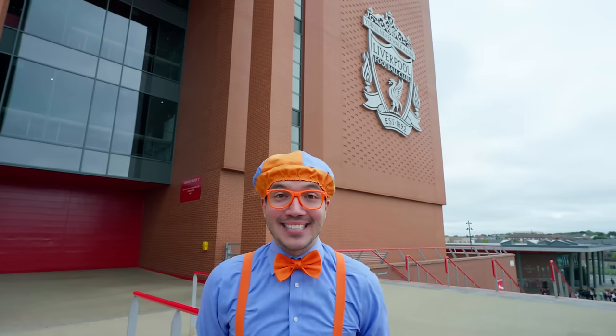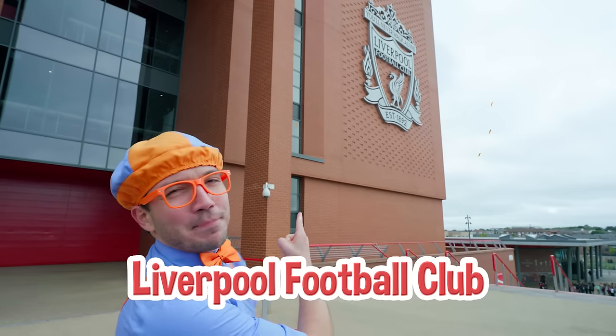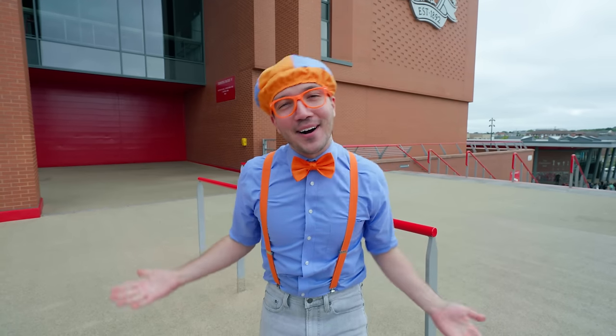Whoa! Hey! It's me, Blippi! And today, we're here at the famous Anfield Stadium in Liverpool, England, home of Liverpool Football Club. Yeah, football is such a fun game. And some people, they call it soccer. Hey, let's go inside and play some football. Come on.